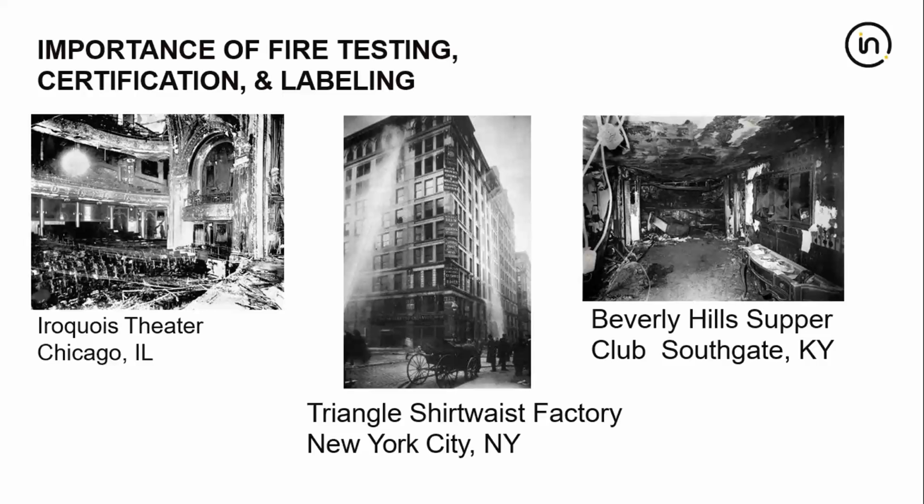leading to loss of life and substantial property damage. So with all of these, there's lessons to be learned, and with these fires and disasters, it did lead to code changes and standard changes in regard to fire doors and other opening protectives. So if you're interested in history, I would recommend taking a look at each of these.